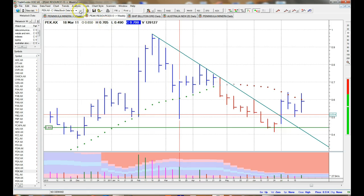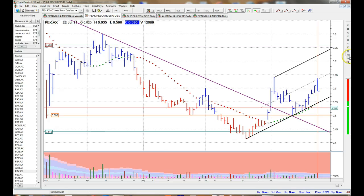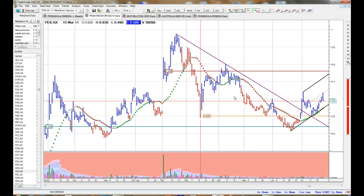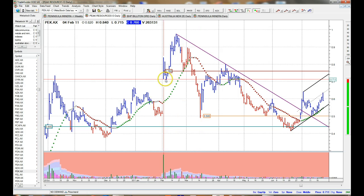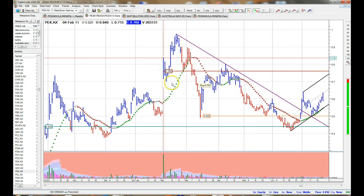We'll probably need to zoom in on the daily just to see if we get a better idea. Here we go. Now this looks like the Japan low there, yep. And there's a high volume bar there. Mark the close of that. So you've got 71 cents at the low there, and 76 cents on the close. So those levels will act as resistance levels later on down the track.